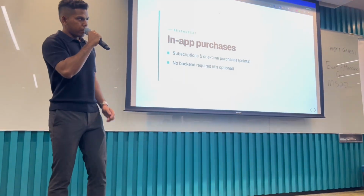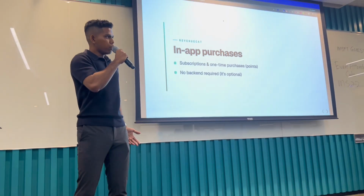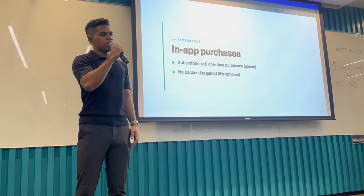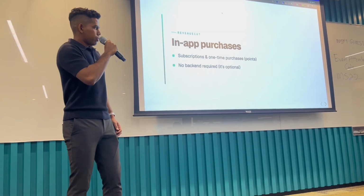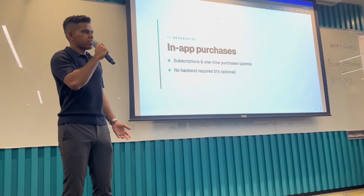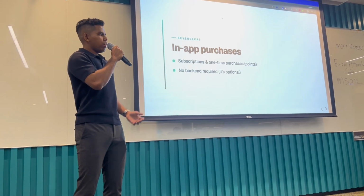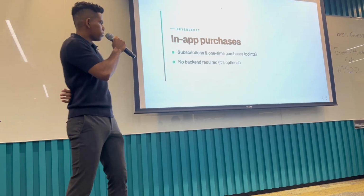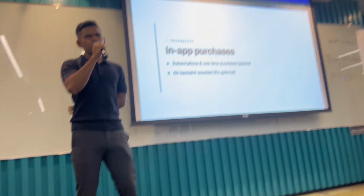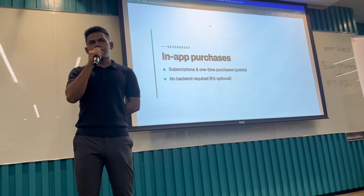And for example, RevenueCat can help us check the status of the user and whether the user can access some features or not, and a lot more. I can go through it later. But the reason I'm using RevenueCat is that as a solo developer, it will be easier for me.